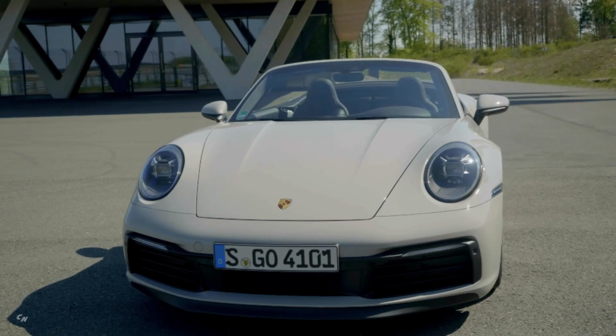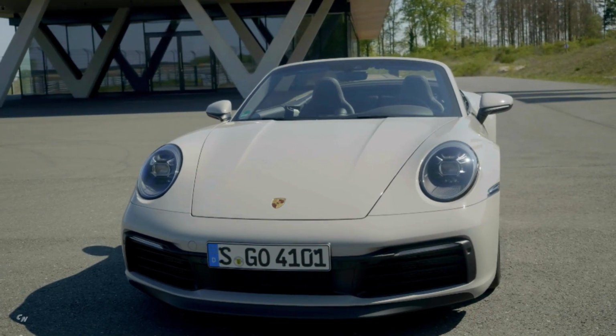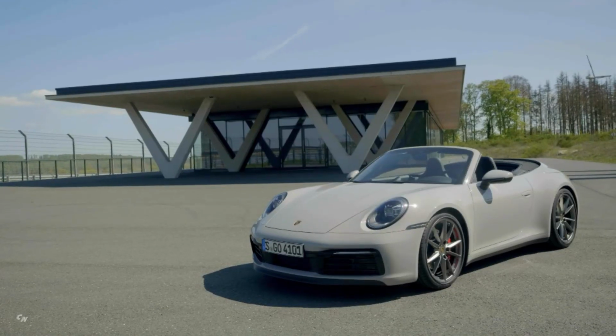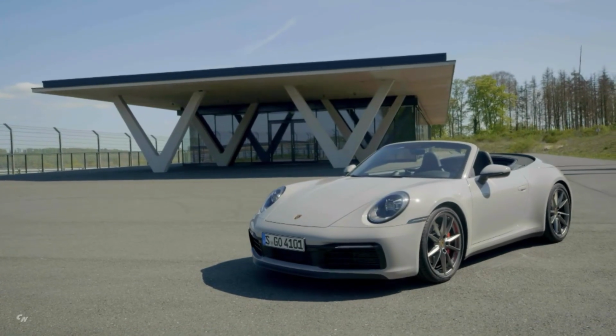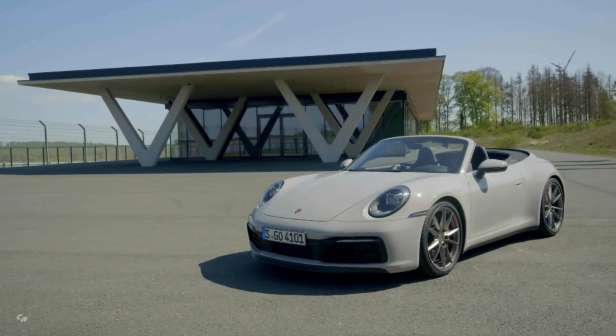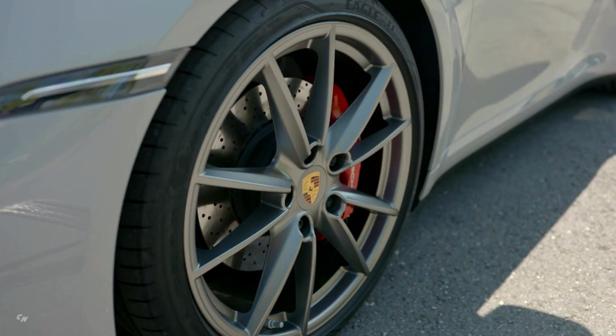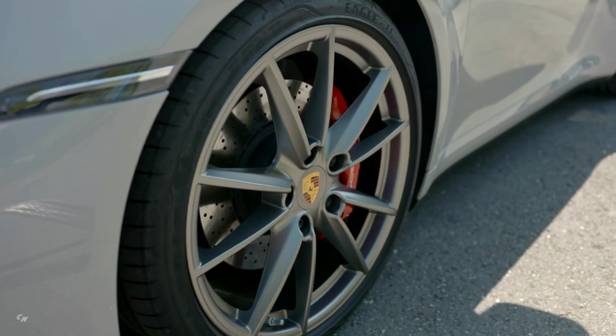More muscular, more powerful, more emotional. The 2020 Porsche 911 Carrera S features a suite of new developments and enhancements. The exterior design is completely new and emphasizes the leap in performance for this generation of 911.